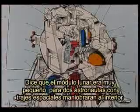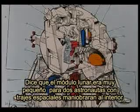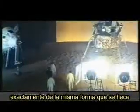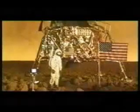Jim Collier, an American investigator, has pointed out that the lunar module was far too small for two astronauts in full spacesuits to maneuver around inside. Jim Collier also believes that some of the footage showing the lunar module blasting off from the moon's surface has been filmed using a rotating model, just like the special effects techniques Hollywood blockbusters use today.